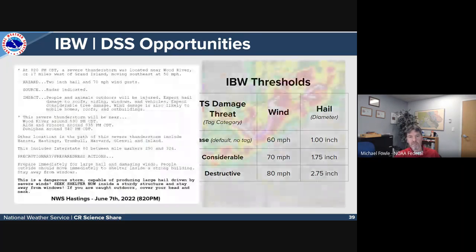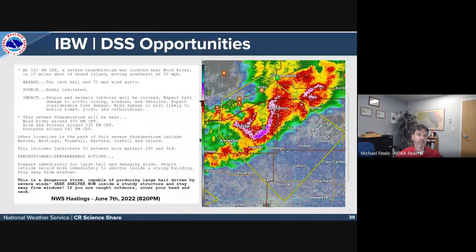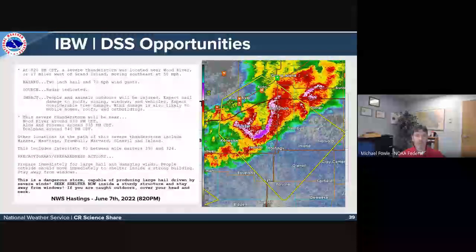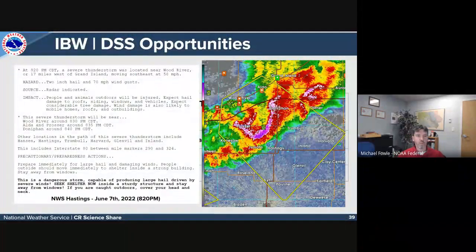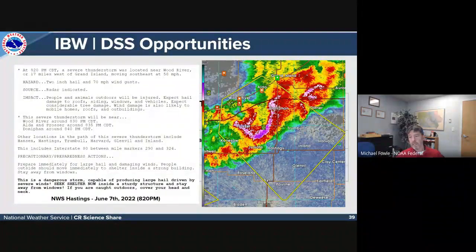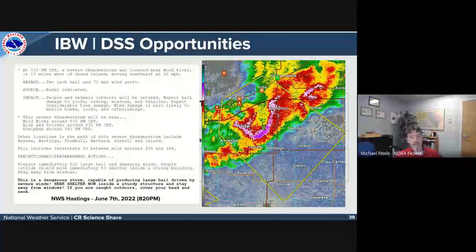A recent event that we had about a year ago, and I'm not sure if anybody from Hastings is on. Again, a little bit of a cell-bow echo kind of structure in this one. This was one where they had 2-inch hail in the warning and 70-mile-per-hour wind gusts. So this would have been a considerable tag, not the destructive tag, but notice that they did include the large hail driven by severe winds.